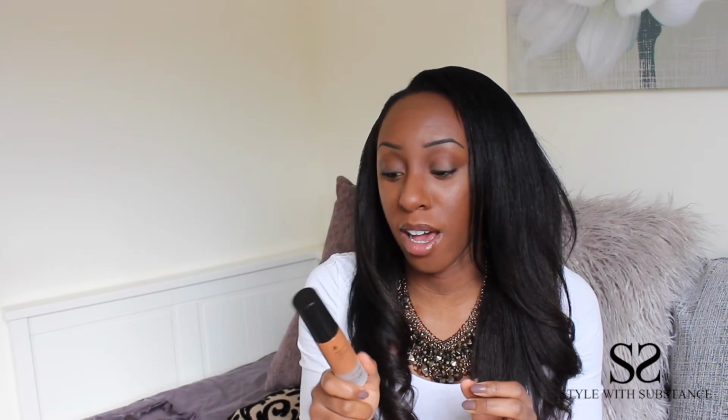But it's amazing, and I think this whole range of products is kind of animal friendly, and possibly vegan, I'm not sure. But Arbonne Foundation Deep Bronze has been my lifesaver. This is the only thing I use.